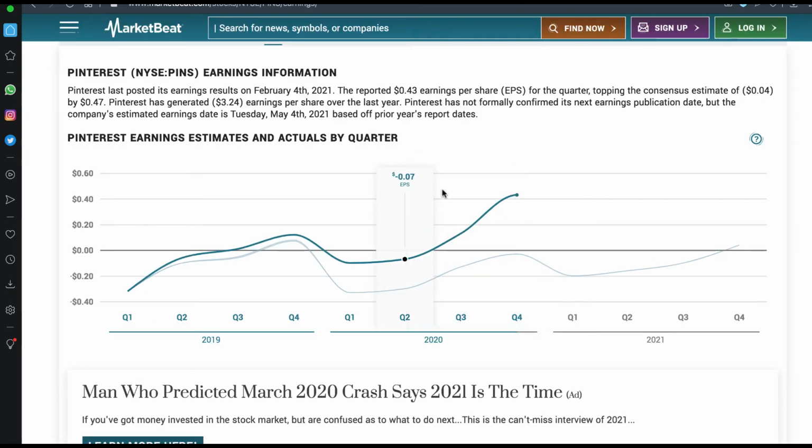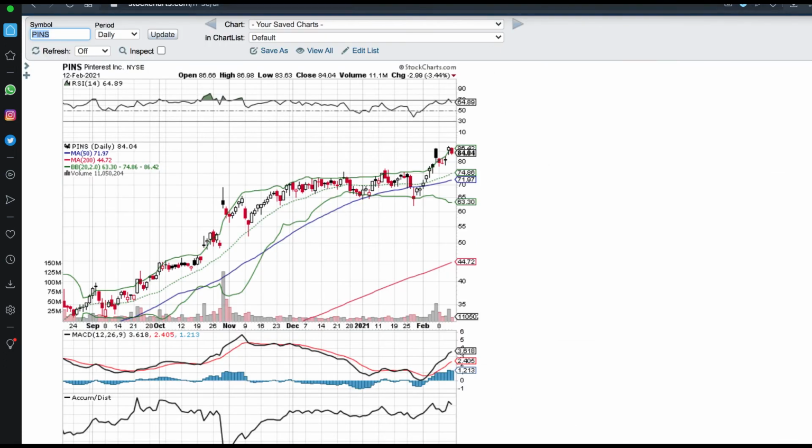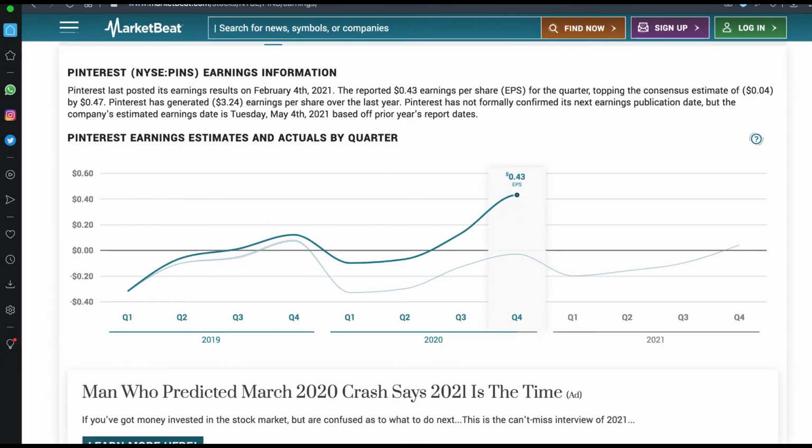Write that down. Step 1, earnings growth. Step 2, chart. If you can nail these two things, stay disciplined, the future is really bright. You're going to have some serious security going forward, and you're going to make a lot of money.